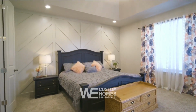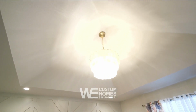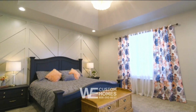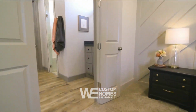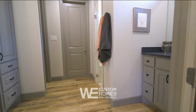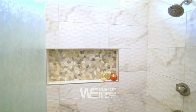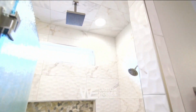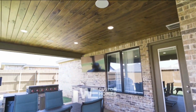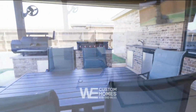The master bedroom has a coffered ceiling with a chandelier and a custom feature wall. The master bathroom has his and her vanities, a walk-in shower with a rain shower head. The back patio is set up for entertaining with a fire pit to have some s'mores with the family.